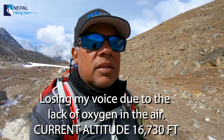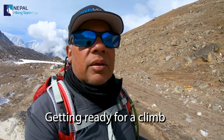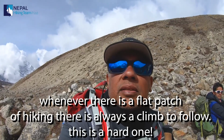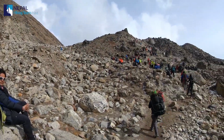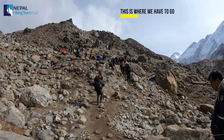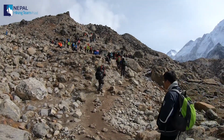So about 40 minutes left from Lobuche. We hit a rare flat patch, which is such a relief. But I know after the flat patch, there's gonna be a climb. So getting my oxygen, getting some water, and getting ready for a climb. All right, remember I said whenever there's a long flat trail, there's always a climb. Well, here's the climb. I'll take a break, catch my breath, and start.